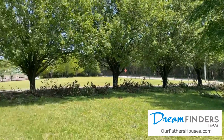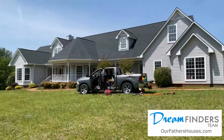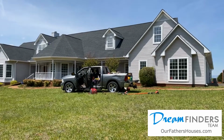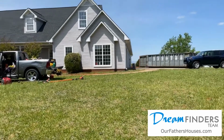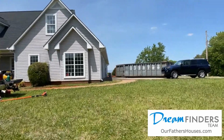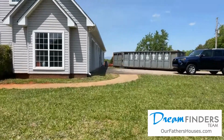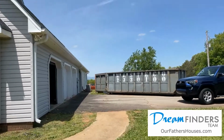So lots of landscaping happening, trimming up all of the overgrown shrubs, making them gorgeous again. Pressure washing, cleaning wood, and figuring out what needs to be replaced. I believe this dumpster is our second one and it's filling up fast as well.